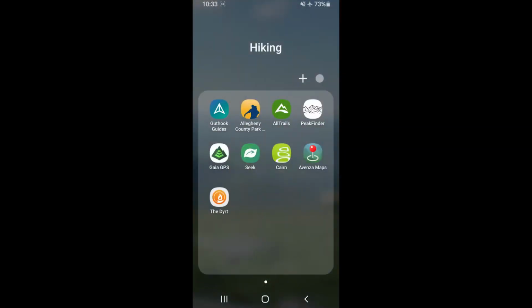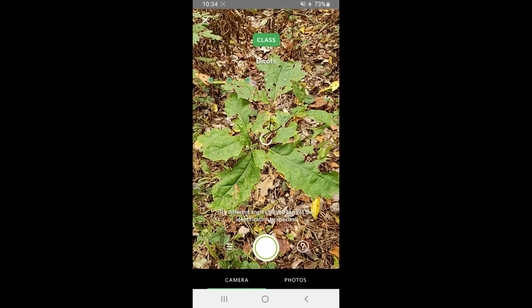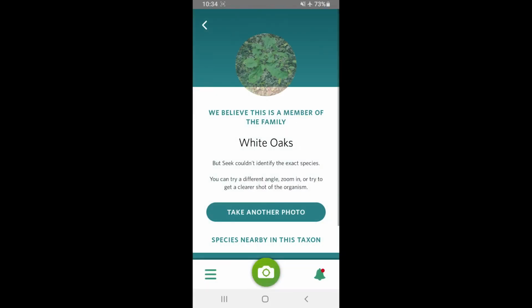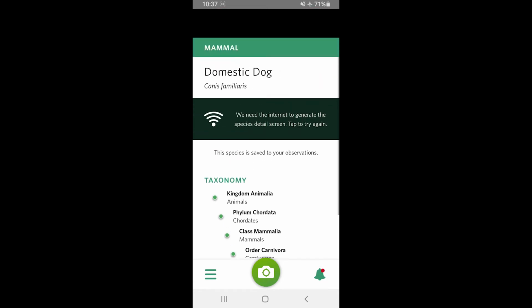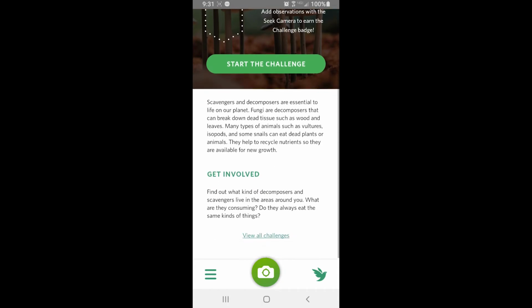All right, so for number 4, we have Seek. This app is pretty nifty because what it does for you is you take a picture of a plant or an animal and it tells you what it is. So this app is available for both Apple and Android, and one cool little thing that they do is they give you monthly challenges to go out and complete. So it's go out and find these certain plants or these certain animals just to get you out hiking and experiencing nature. Now, the best part about this one is it is free, so you don't have to pay for it.